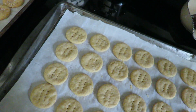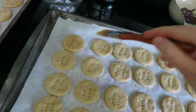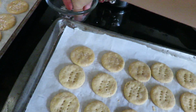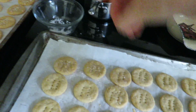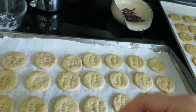Once it comes out of the oven, while it's still warm, you want to brush it with some melted butter. I'm not doing a very good job here one-handed. And then while the butter is wet, sprinkle it with some excess salt. I have done this to the other 2 trays, as you can see, and now I'm going to do it to this one. And then you just want to let it cool on the cookie sheet, so that it'll get a little bit crispier on the bottom.